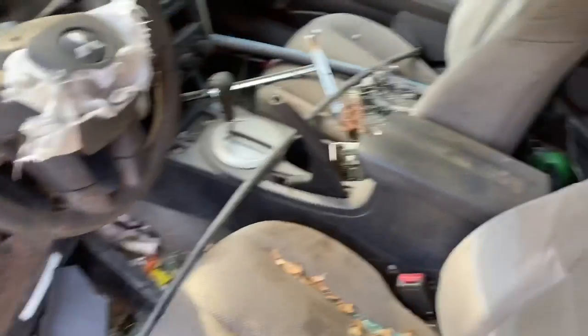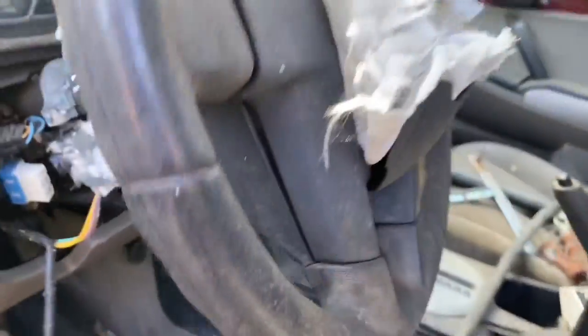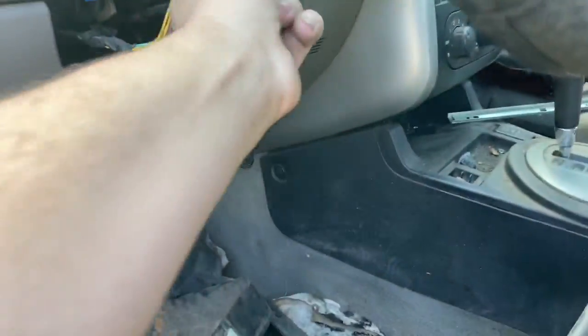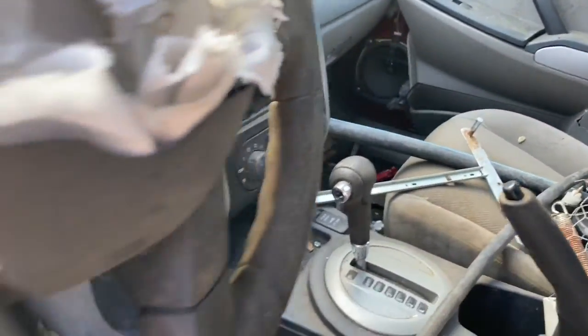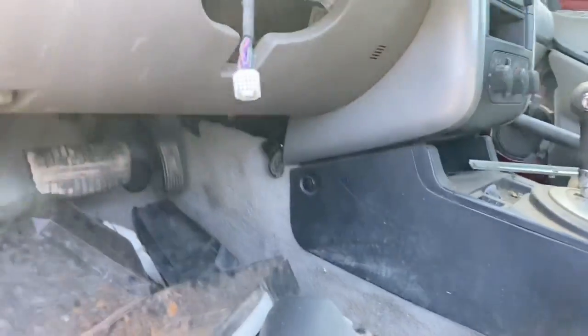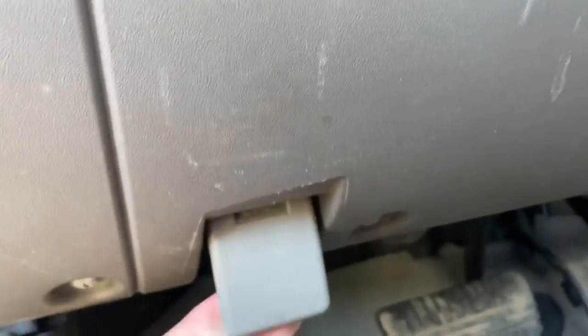Yeah. Chances are, even if the trunk release is in here, even if I could find it, it probably broke. And there's no way it's actually going to unlock what's supposed to unlock. There are pieces everywhere, circuit boards and stuff. Yeah, so trunk release, I'm not seeing it anywhere around here. Like most cars of this era would have it down here. And I have a feeling that that's what that thing right here is, the thing I tried to pull earlier.